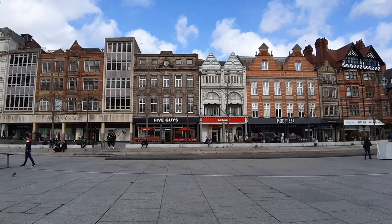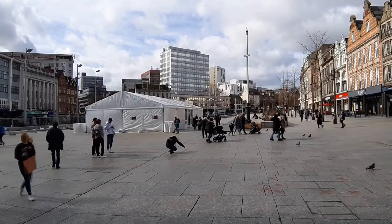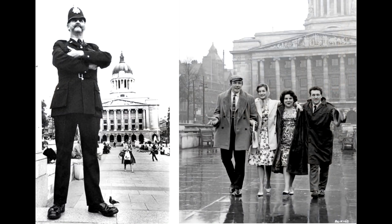The old market square was indeed looking tired, dirty and worn, and did need a makeover of some sort. However, it's hard not to think that for £17 million, they could have done a little better.